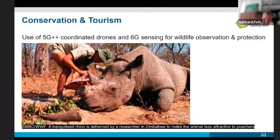Certainly another area would be conservation and tourism. I mean, it's a great job for rangers, but it would be nicer if the ranger would not have to take out the saw and dehorn a rhino so that it's not going to be killed. But if you were able to really observe this with 5G, with drones, with 6G, in such a way that we can protect the environment, protect the animal, conserve wildlife. And by doing so, actually, this is a big enabler of tourism, because of course, a dehorned rhino is also for tourists not as interesting as a rhino with horns, as an example.